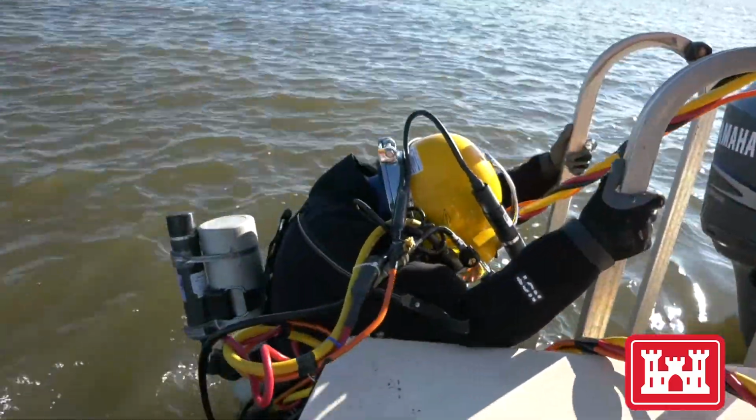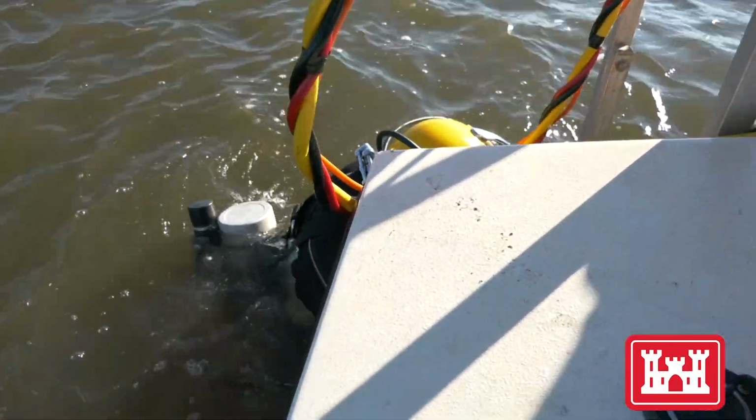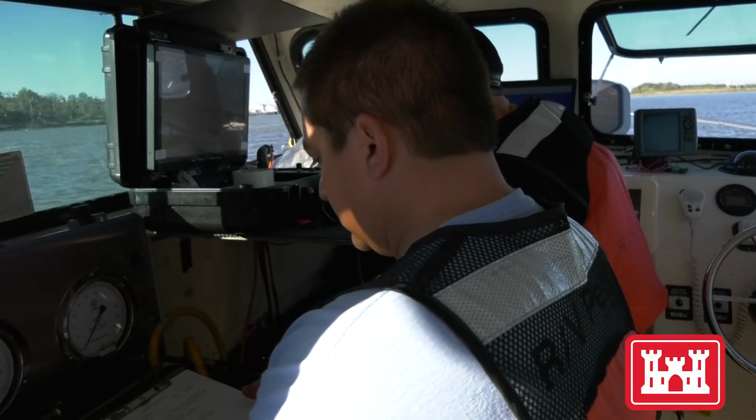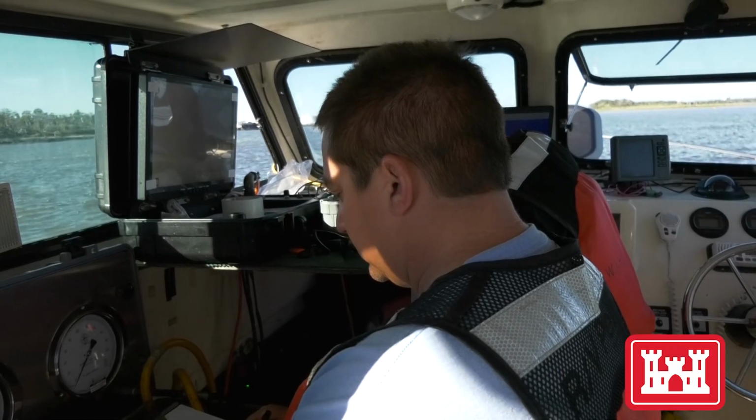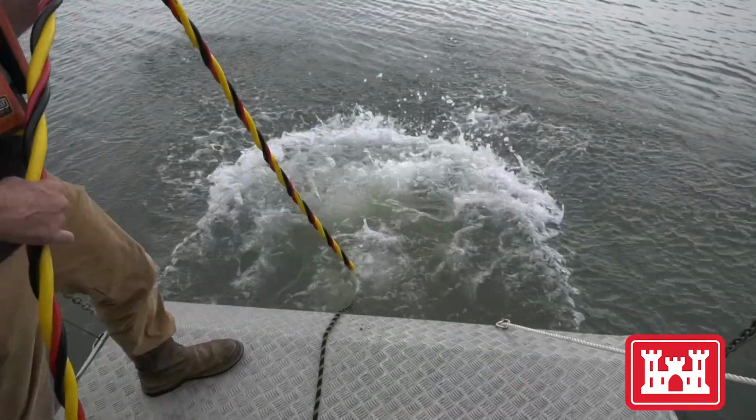Step 1 for the archaeologist from Commonwealth Heritage Group was to create a detailed map of the artifacts, combining sonar with hands-on measurements by trained archaeological divers. Hey Jim, can you get us the measurement from the muzzle to that possible trunnion? Then it was time for salvage divers from Savannah-based Commercial Dive and Marine Services to get to work bringing these historical artifacts to the surface.